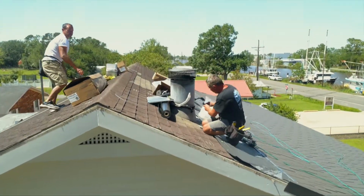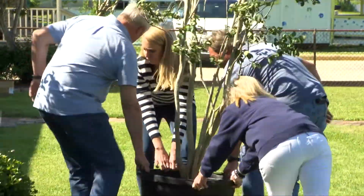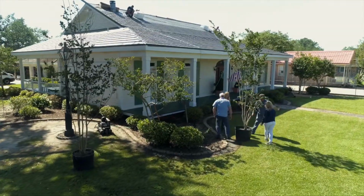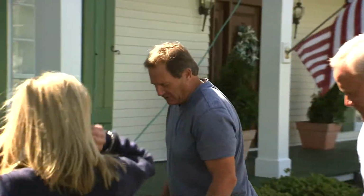Now that we have their hurricane shutters prepared, we can move on to finishing up the landscaping. Yeah, let's do that. Dang, Chelsea. Man, she's pulling, isn't she? Boy, that's good. All right. Okay, Ruby, where you want this one planted at? We want to dig this hole one time.